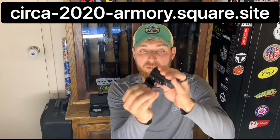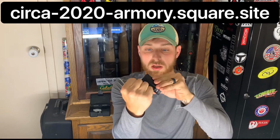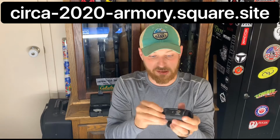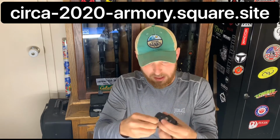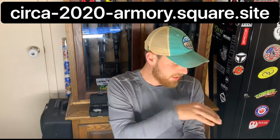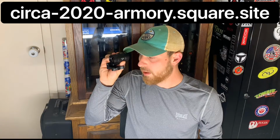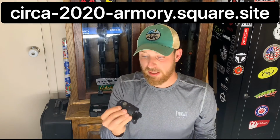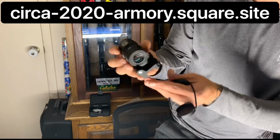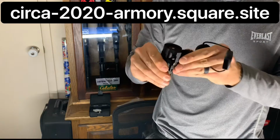So here we have the G43, which is a little bit smaller, a little shorter than the G33. It has these nice bikini caps, which are nice. And it has the adjustment turrets, not as nice as the adjustment turrets on there, but guys, the glass quality on this thing is just fantastic. So really, really nice. Just no button activation, very sturdy.